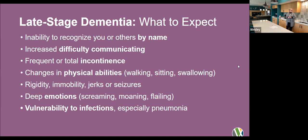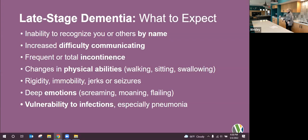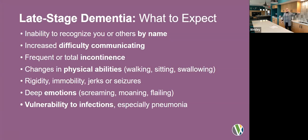Changes in physical abilities. Again, the communication center is not communicating with your limbs. In the Teepa Snow video, she was talking about even normal aging, how you get up and your brain says, okay, stand up, hold the pee, remember that part? And then move your legs, move your arms, and get where you need to go. Well, if your communication system's off, that's not going to happen. With some types of dementia, there's rigidity, immobility, jerks, and seizures. We see this a lot with Parkinson's and Lewy body.